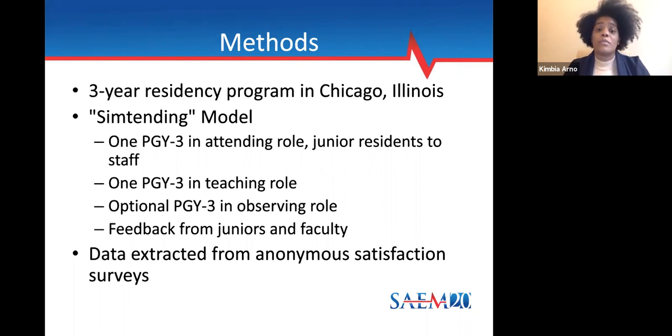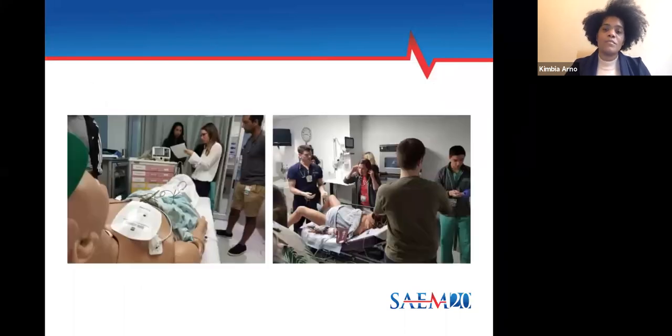And throughout the year, we extracted data from anonymous satisfaction surveys for each of the simulation sessions that we did. So specific to our program, we do a lot of simulation. We do about 20 sessions a year, I think. 50% of them are in the in situ setting, in the emergency department. That's interprofessional, more focused cases. So we're working with nurses, techs, and pharmacists. And then the more physician-directed simulation sessions tend to be in the simulation lab. And that's really where we focused our Simtending curriculum or model, so the residents could focus on that specific set of tasks.